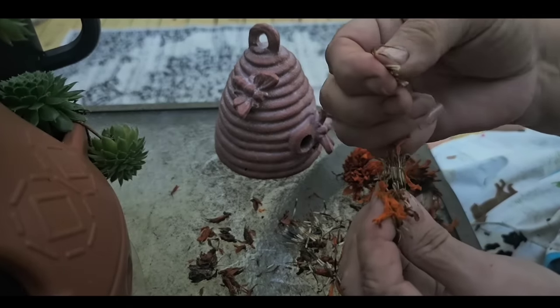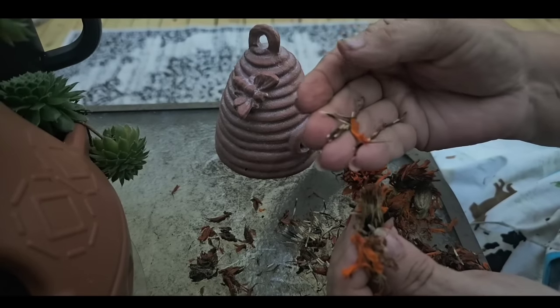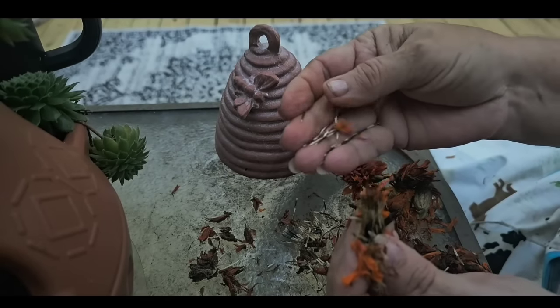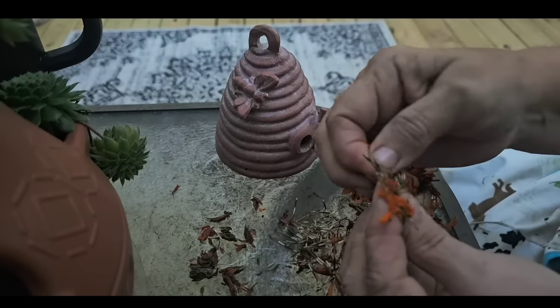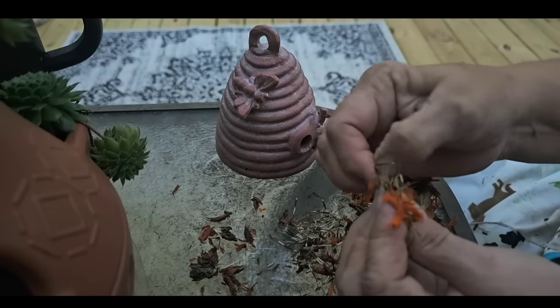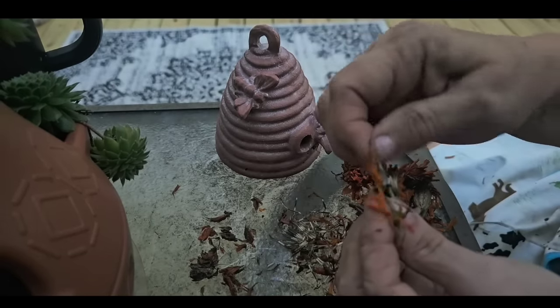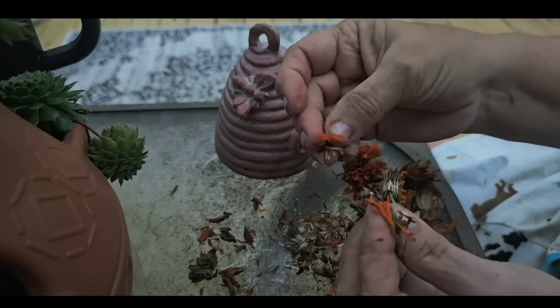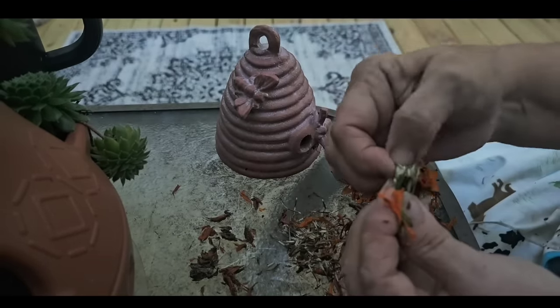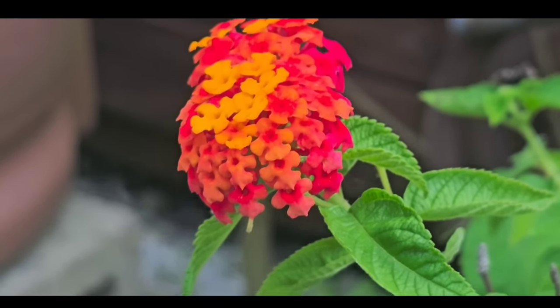I will just put these in an envelope, bag them up, and write on the bag that they're marigolds. And then I'll put them in the freezer to keep them. I'm not sure how many years you can keep them like that, but I'll keep them as long as I can.